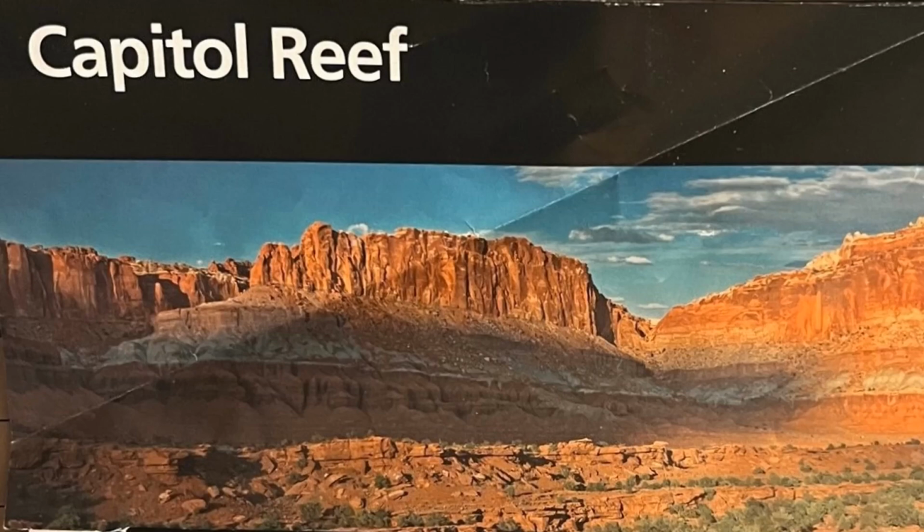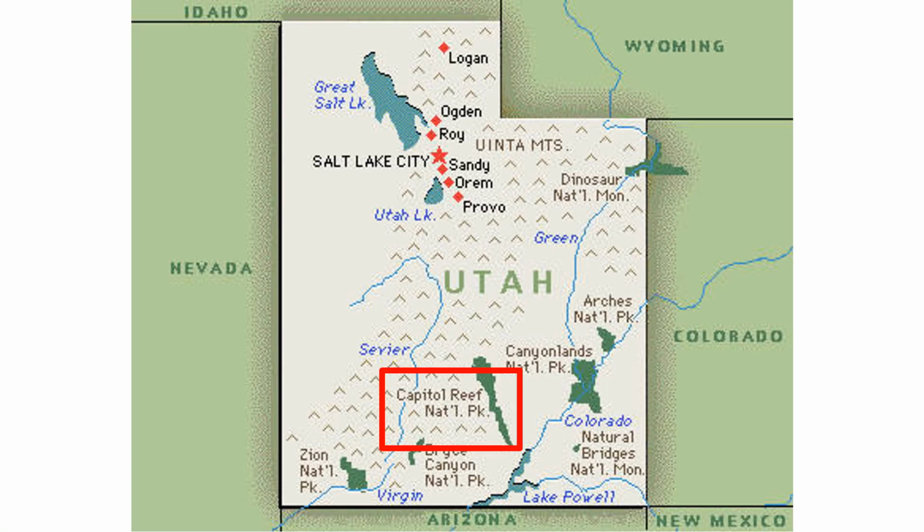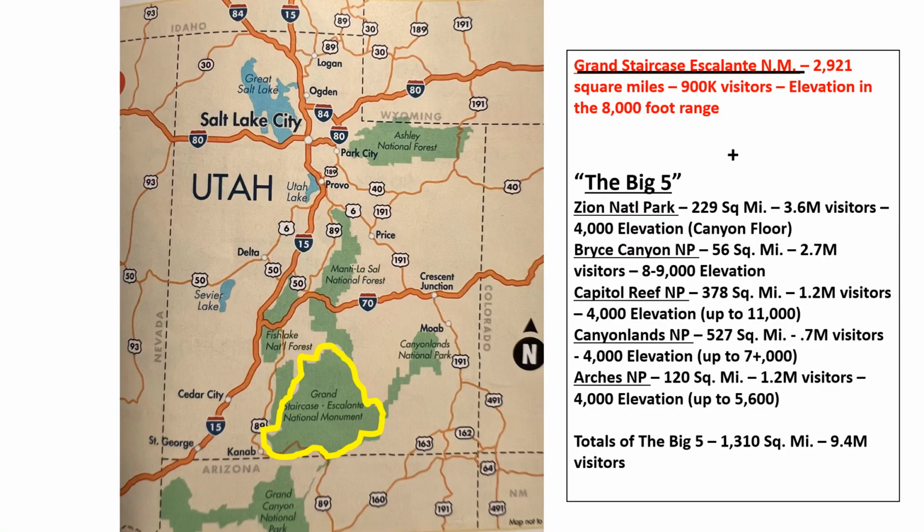Capitol Reef National Park was the third national park we were going to go to in southern Utah. And here's where it is on the map, in south central Utah. But one thing I noticed on the maps was a place right near it called Grand Staircase Escalante National Monument.